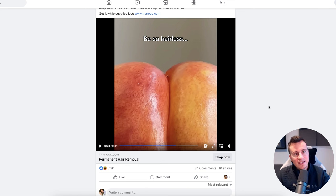Put something in there like a super cute dog that's doing something stupid. It doesn't even have to have your product in it. It's just got to be something to hook the viewer in.